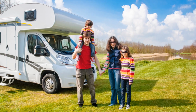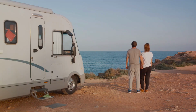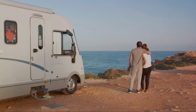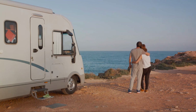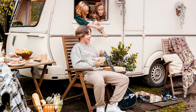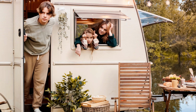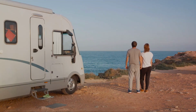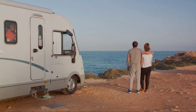Remember, we're not just teaching our children, we're guiding them on a journey to discover the world and their place in it. And what better way to do that than by living your best RV life? You're not just giving them an education, but a lifetime of memories and experiences that no classroom can provide. So, go ahead, take that leap, and let the road be your classroom.